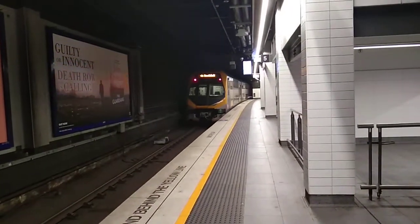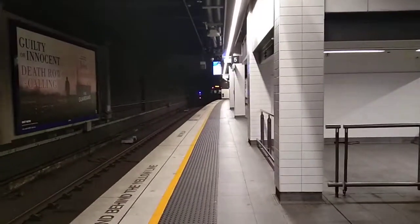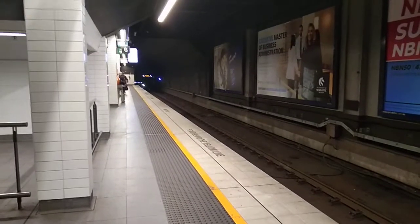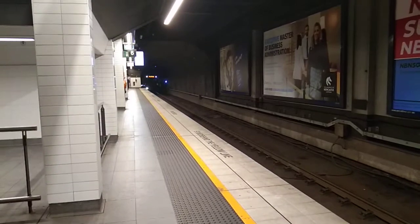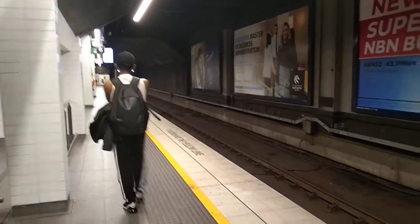M4. Rear four cars. Alright guys, the next train on platform 6 is the last train for this vlog. Reesby via airport service now on approach to platform 6. The destination board says Merry Christmas via Happy New Year. It's A34.